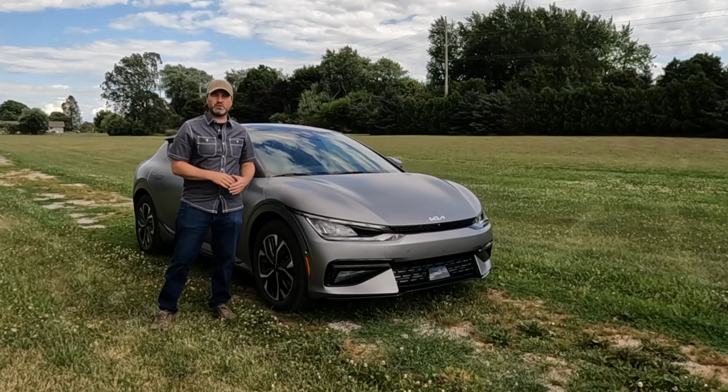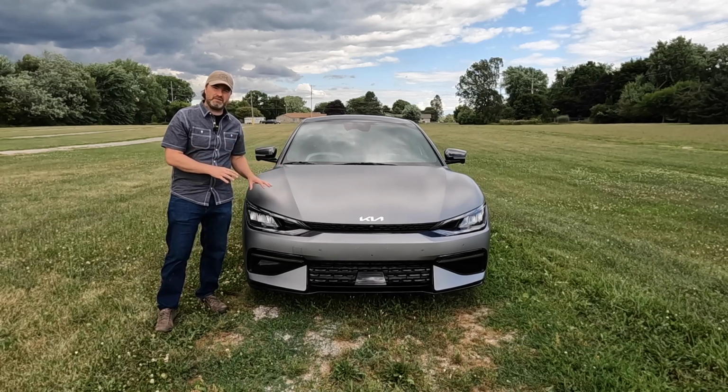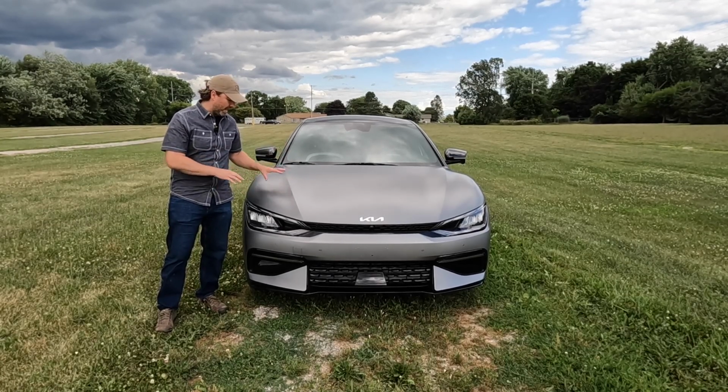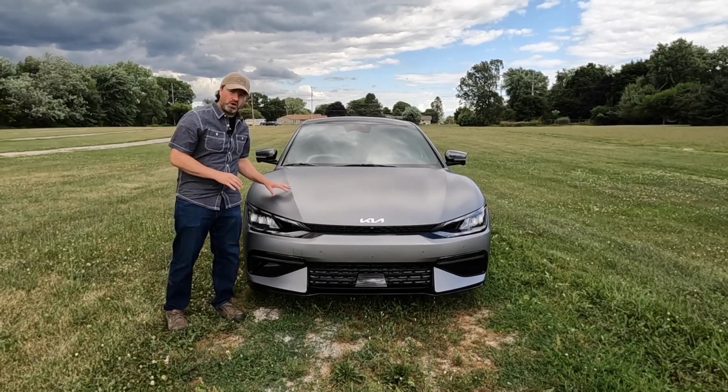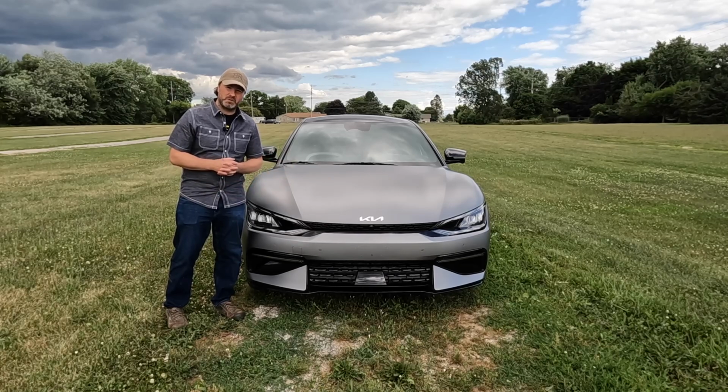Anyway, let's take a closer look at this new Kia. This particular EV6 is a GT line EV6, and it is rear-wheel drive, and it is painted in a color called Steel Matte Gray, which is a $695 optional paint.